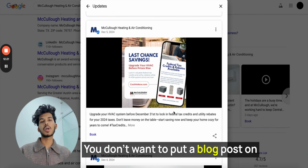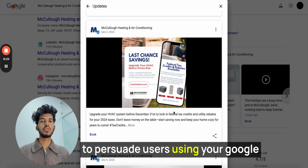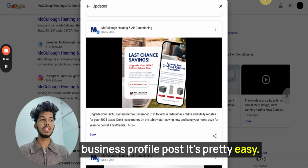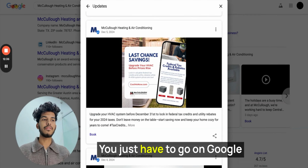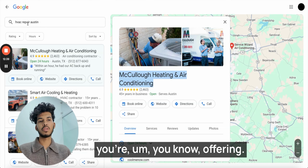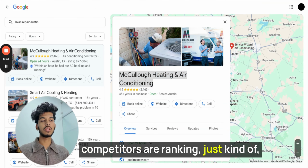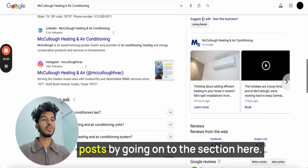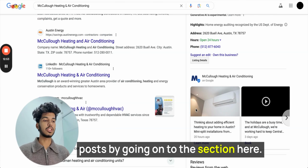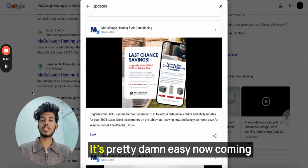You don't want to put a blog post in your Google Business Profile post. It's not the way to do it. You have to try to persuade users using your Google Business Profile posts. It's pretty easy. You can also see what your competitors are doing. Just go on Google and search for whatever service you're offering plus that city. Once you see which competitors are ranking, copy their name, search it on Google, and you will be able to find their posts by going to this section. Here it is. You can click on this and you'll find all of their posts. It's pretty easy.